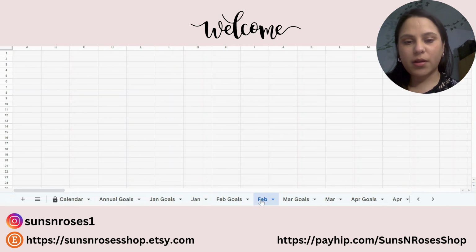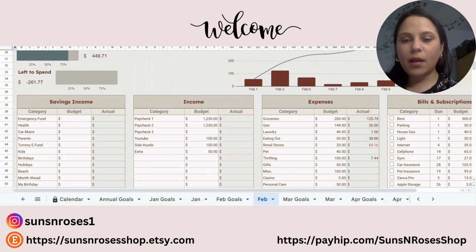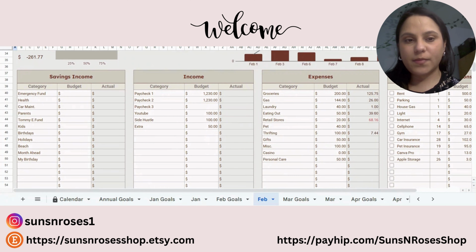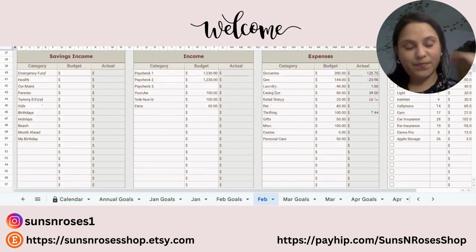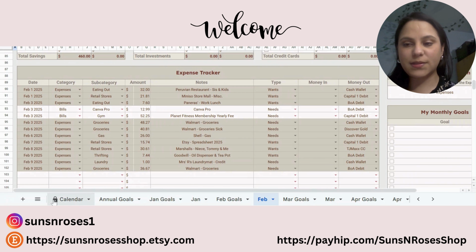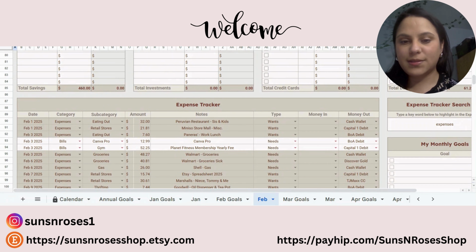This is what February is currently looking like. It auto populates some of the things already, and I can already tell that I spent a little bit on retail stores, more than I should have, but it's okay. I did track a little bit over here, as you can see. It's 2/11, so I've tracked all the way to February 9th. I'm really trying to do more no spends as the days progress, so hopefully it stays that way.